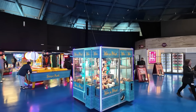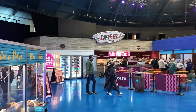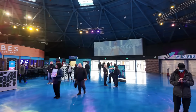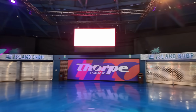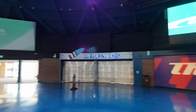It's a lot better letting people in through the turnstiles early. It means you can come in here in the warm, especially on a wet morning like this, grab a coffee over at the side, and they've got the holding area just on the other side there, which is great. The island shop's not open yet, but I will be having a good look at the new merchandise later on. As always, I love seeing the new merch.